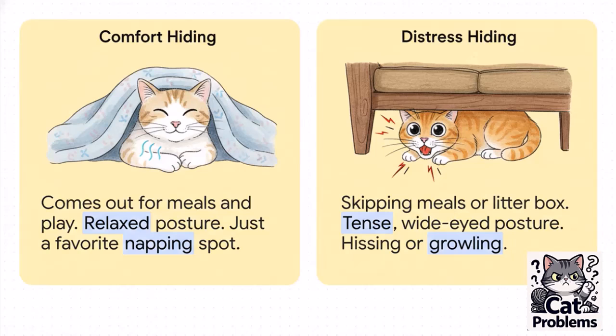The cat still comes out to eat, they'll come say hi, and even when they're hiding, their body looks relaxed. It's just their nap spot. Now, distress hiding, that's different. They're skipping meals, they're not using their litter box. If you get close, their whole body is tense, their eyes are wide like saucers, and they might even hiss. Any sudden switch from being social to being a total recluse, that's a huge sign of distress.